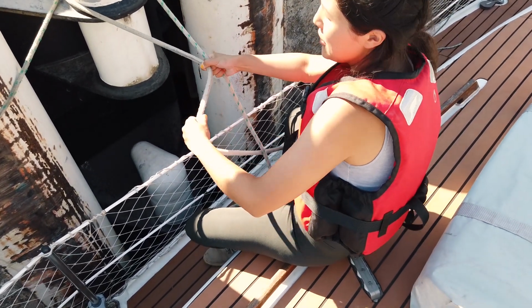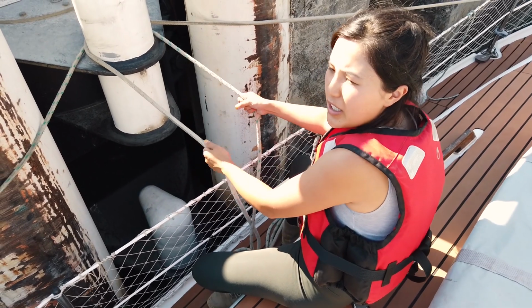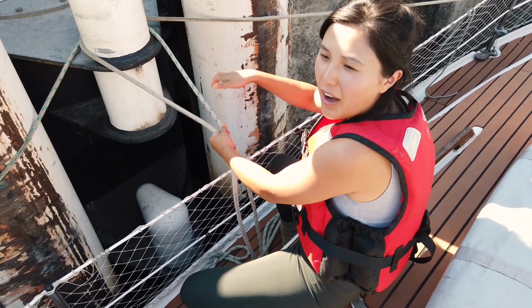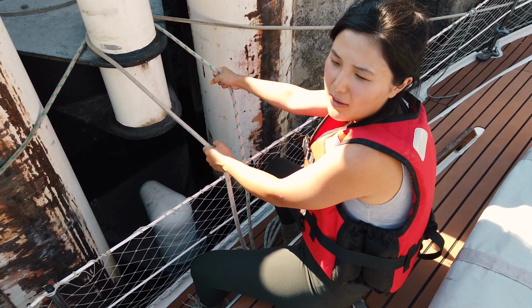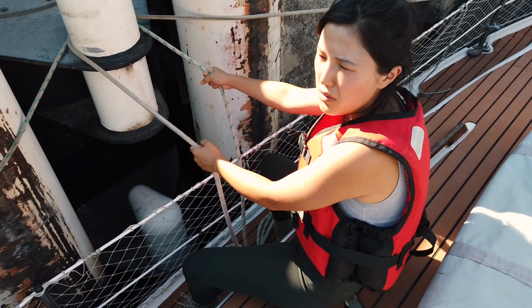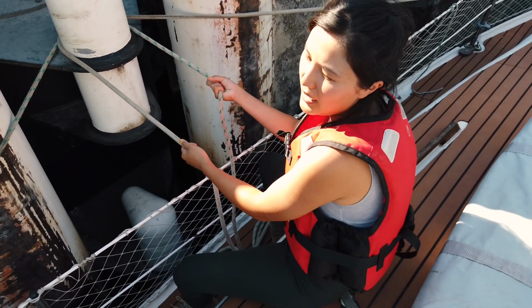We never tried to tie the rope back to where it was tied, but I think from looking at what the other people do, they do that, but it doesn't look like it's very well controlled. It's not easy to control. So this will be really easy to control.